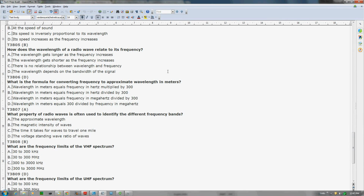How does the wavelength of a radio wave relate to its frequency? We've discussed that before, but again, the wavelength gets shorter as the frequency increases. That's just something that you do need to remember, and again, it kind of relates to resonant frequency. We talked about that, and bigger and smaller tuning forks. The smaller tuning forks would have a higher frequency, that kind of thing.